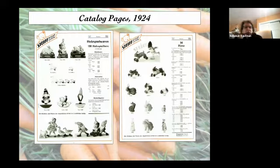Also on the left, a line of wooden rabbit toys. And again, Steiff did a line of wooden toys, including a lot of rabbits, right after World War I, because wood was readily available, much more so than plush. So they integrated wooden toys very heavily into the line at that time.